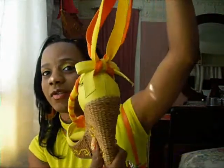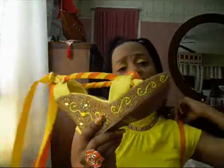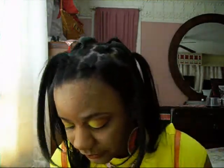They got a little bow around in the back of them, as you can see. And they wrap around the ankle and tie. So, and they're extremely comfortable, which I really, really love. So, yeah. So, that's the whole outfit that I'm wearing today. I got on a denim skirt. Nothing fancy, just a denim skirt. And it actually has a split in the front on the side.